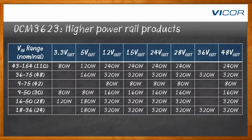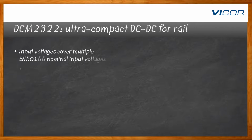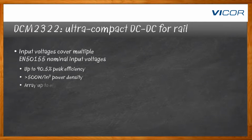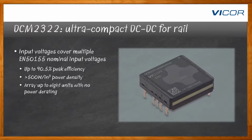Next is the DCM2322. This is our ultra compact DC to DC for rail. This is also an isolated, regulated DC to DC converter. It is less than 1 inch on the side. It has all 3 of the input voltage levels required by the EN 50155 standards. It's up to 90.5% peak efficiency. It has greater than 500 watts per cubic inch in power density.